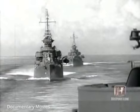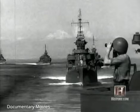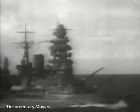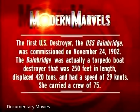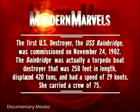In the fall of 1942, Fletcher-class destroyers arrived in Guadalcanal and formed an elite fighting unit known as the Cactus Strike Force. It wasn't a moment too soon. Japanese forces were continuing to advance. The technology, engineering, and armament of the destroyer had to pay off. Lives depended on it. The first U.S. destroyer, the USS Bainbridge, was commissioned on November 24, 1902. The Bainbridge was actually a torpedo boat destroyer that was 250 feet in length, displaced 420 tons, and had a speed of 29 knots. She carried a crew of 75.